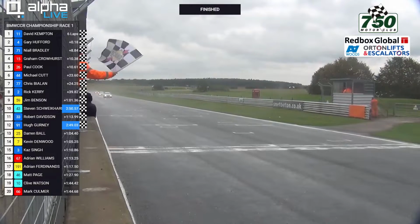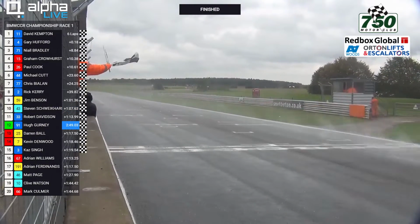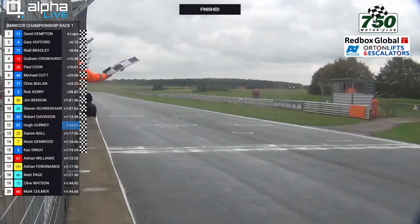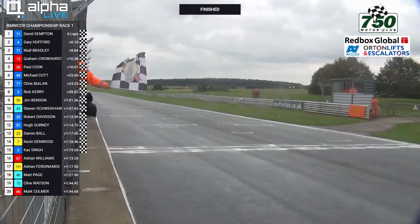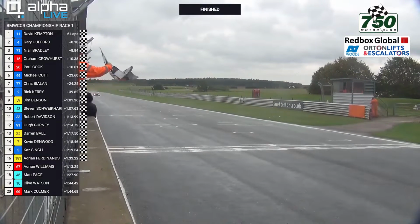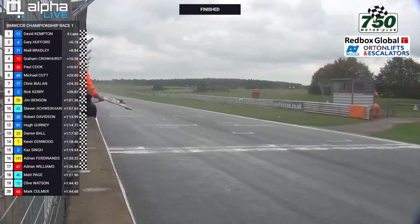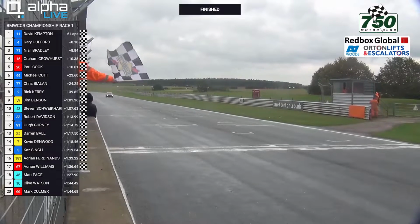12th place going to Hugh Gurney, the car that stalled on the line. Darren Ball 13th and 2nd in Class 6, just ahead of Kevin Denwood, and that changed during the course of that race. And then as far as the Cup class is concerned, I think they've yet to come through, but I do now see the 191 car coming through, so that's the win there for Adrian Ferdinand in the Cup class, and 2nd within that class I think we'll see number 46 Matt Page. But that was a really good race, Marcus.